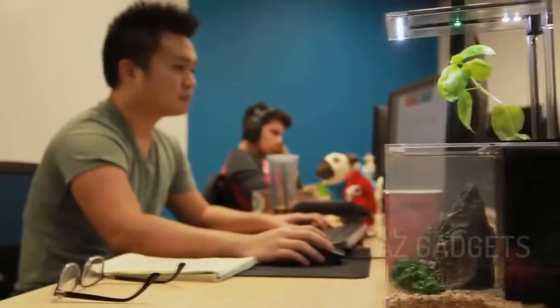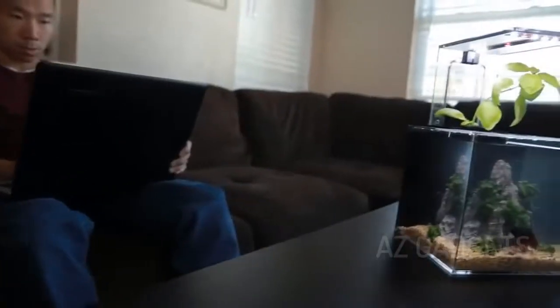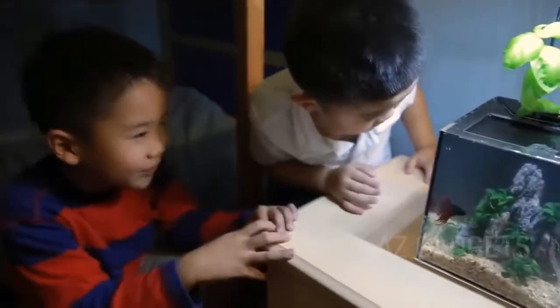The EcoCube C has everything you need, and it's easy to set up. Enjoy it in your home, your office, your school, anywhere. It's designed for professionals, teachers, children, everyone.